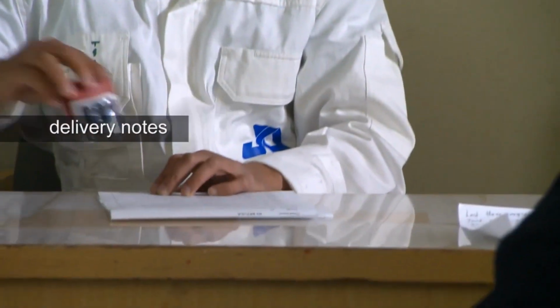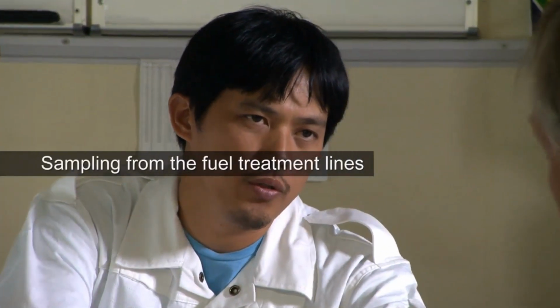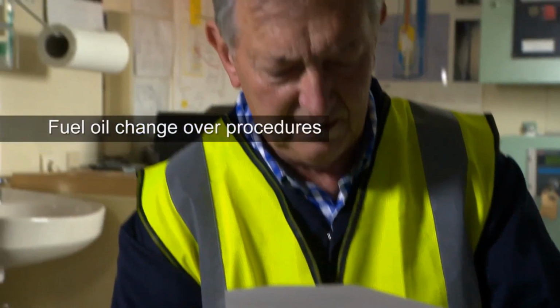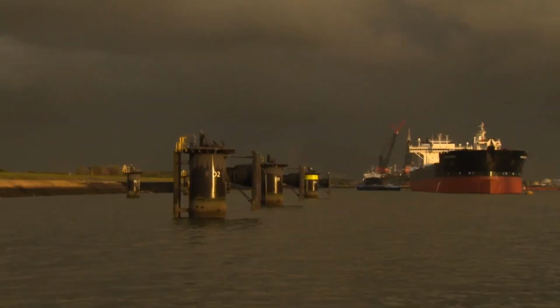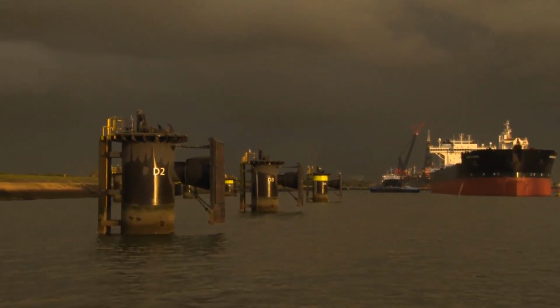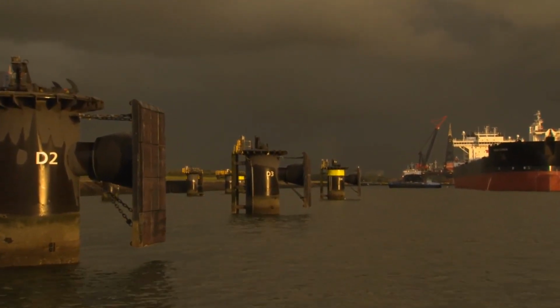Inspectors will check compliance with the 2020 Sulphur Cap regulations through the bunker delivery notes, related ships' logbooks and records, and by means of sampling from the fuel treatment lines. They will check that there are written procedures on board covering fuel oil changeover operations where appropriate, and proof that scrubber systems are being tested appropriately and waste sludge disposed of correctly. If deficiencies are found against any of these items, action may be taken by the Port State Control Officer, which could include detention of the ship or other corrective measures.